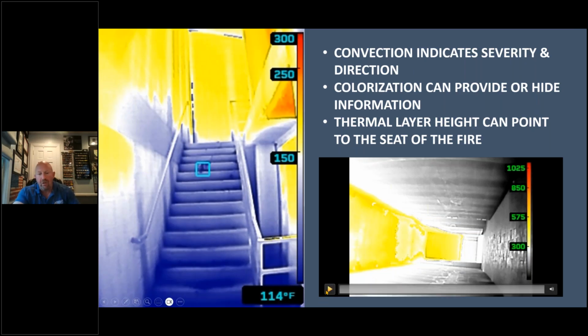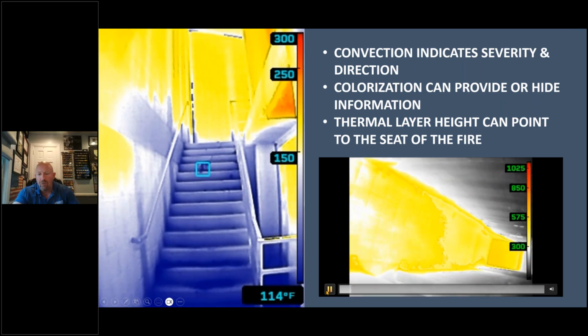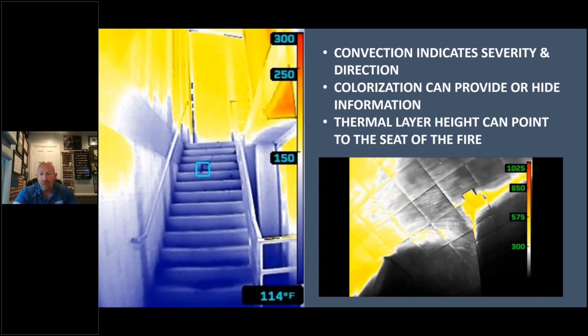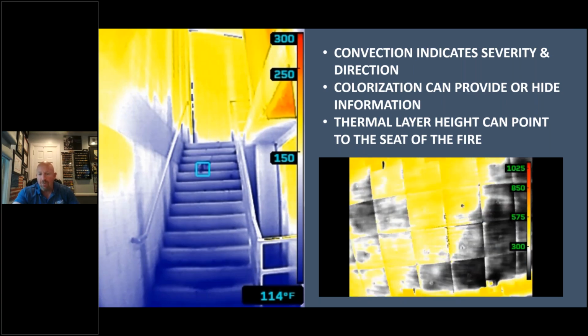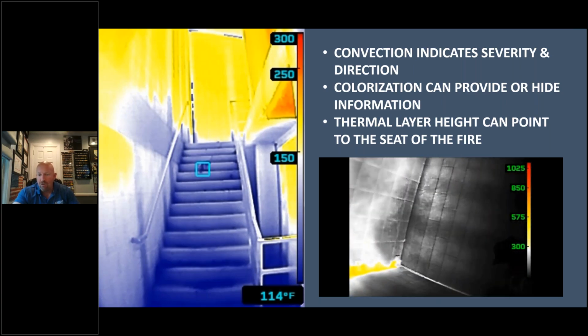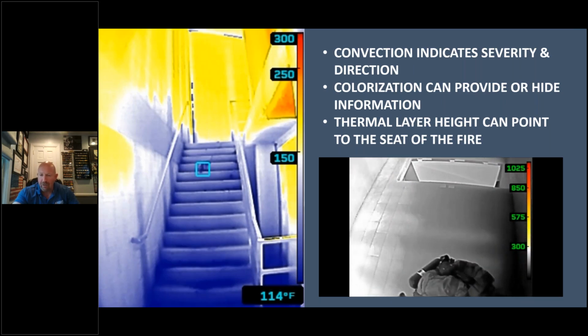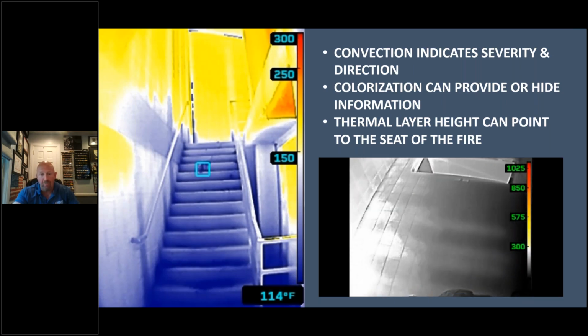And then if you watch this video on the right here from Wilson, North Carolina, when we were fortunate enough to train, or actually this is not Wilson, this is Gilbert, Arizona. I'm sorry. We'll give them both a plug. You can see the convection moving across and back towards the firefighters. Convection can tell us direction and severity. This is an awesome burn building, by the way.